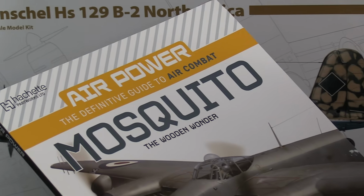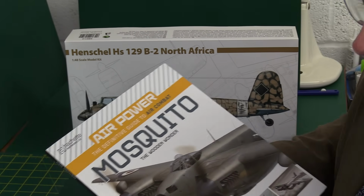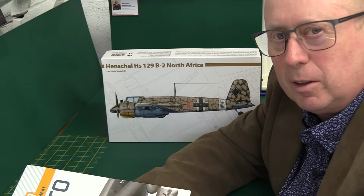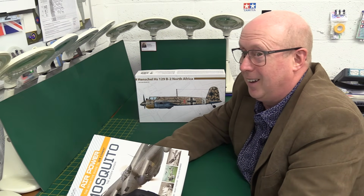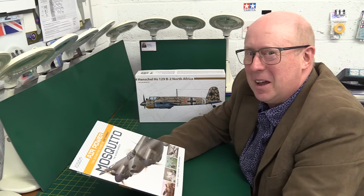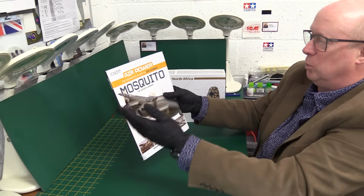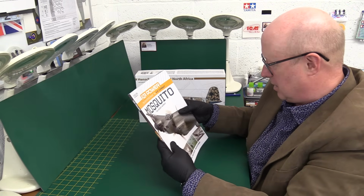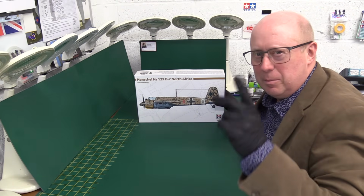Anyway, there you go. I've just run through that fairly quickly. If you are a Mosquito enthusiast and are building one, like me, honest, you'll want that book. That's an excellent book. So that's the Mosquito, the Wooden Wonder, Air Power Series, and they say they do a Bf-109 version as well.